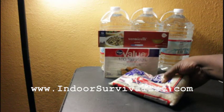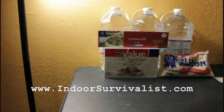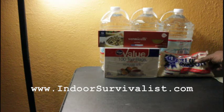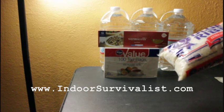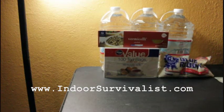Rice. That was on the list. So let's see, rice, that cost $1.98. Let me tell you how many pounds this is. 2 pounds. 2 pounds of rice, $1.98. So it's about 99 cents a pound. Alright, moving on.